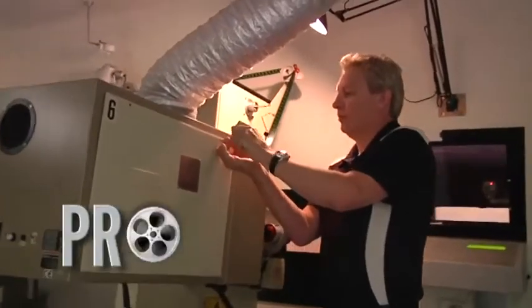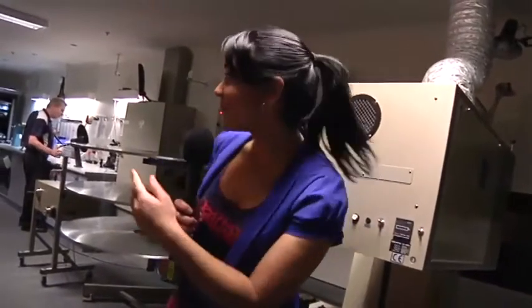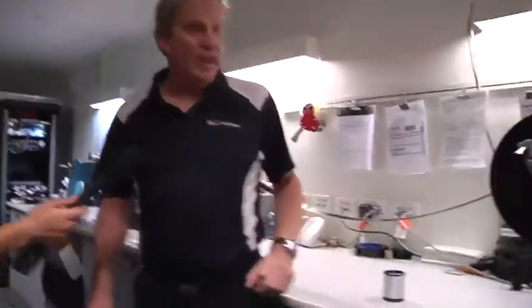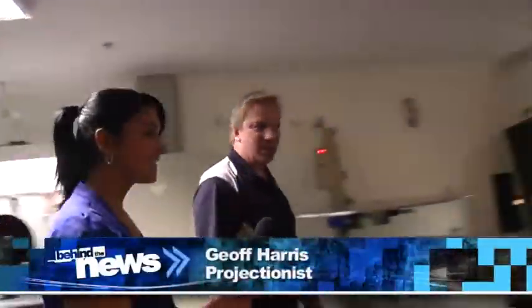A person called a projectionist works behind the scenes, playing the movies from a special room. Well, here we are, and this is where it all happens. So let's meet Jeff, who's a projectionist. I'm just getting some film ready. Here's one ready over here, about to thread up. I'll show you how we do that. Okay, sounds good.